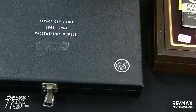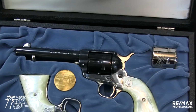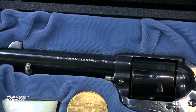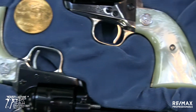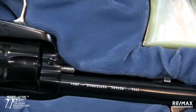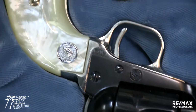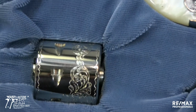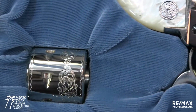On the hotel lot is the Nevada Centennial. So that's 1864 to 1964. So this is exactly as old as me, because I was born in 64. And you can see everybody has withheld the urge to go and shoot it, which is kind of neat because the silver cylinders are non-fluted in both pieces there. And you get the little Nevada token in the fitted case. So that's a pretty impressive piece.